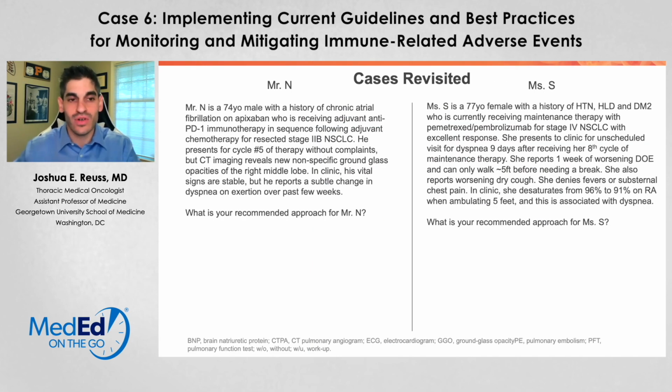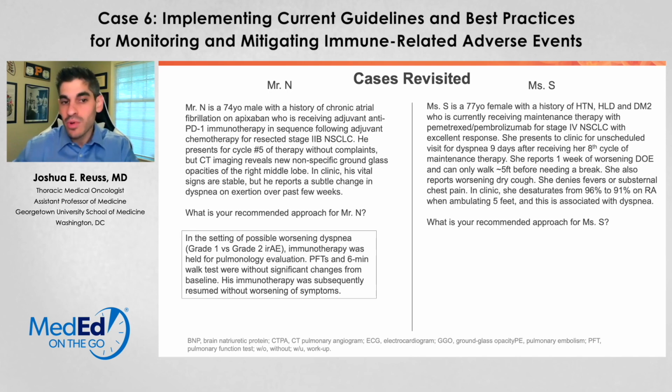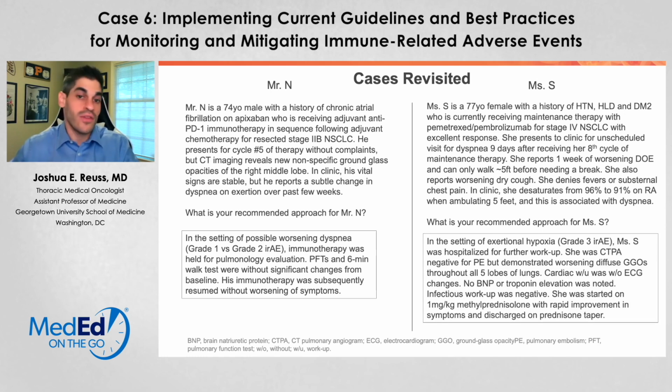So to revisit our cases, first on the left, our case of a patient where CT findings were appreciated potentially for low-grade pneumonitis, though maybe with some subtle change in dyspnea. So for this patient, in the setting of possible worsening dyspnea, grade 1 or grade 2, immunotherapy was held for a week for a pulmonology evaluation. PFTs and a 6-minute walk test were without significant changes from baseline, and the patient was subsequently resumed with immunotherapy without worsening of symptoms. On the right, this was obviously a much different scenario, a high-grade toxicity with exertional hypoxia, so at least a grade 3 adverse event.